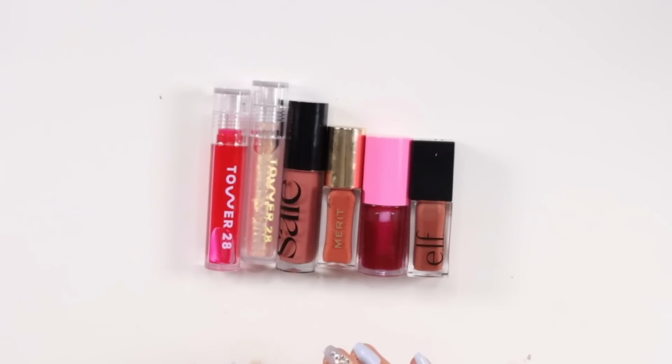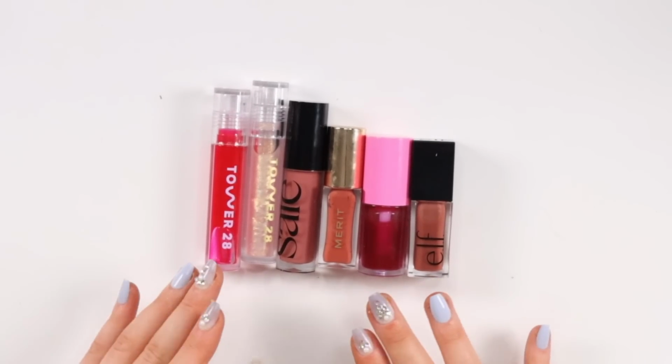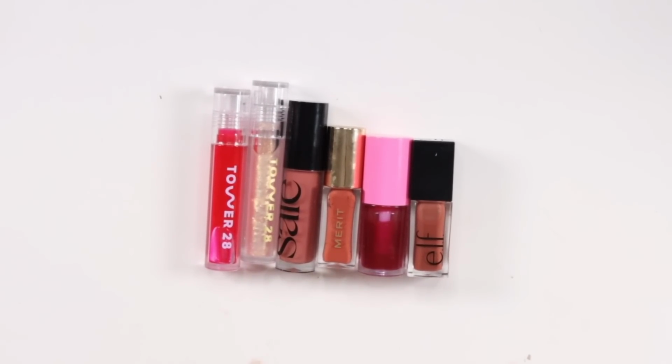Next is lip oils, and I currently have 6, and last year I had 5. I'm kind of surprised that this category hasn't grown much because, again, I feel like lip oils have become so popular, but I do try to be picky about the products that I receive in PR and not just impulse buying the next new lip oil, so I'm very proud of this little lip oil collection.